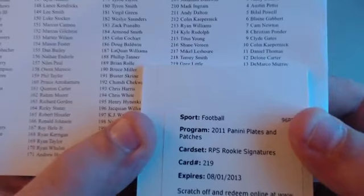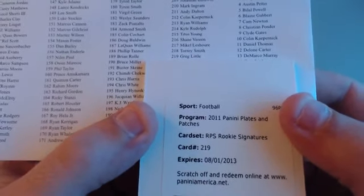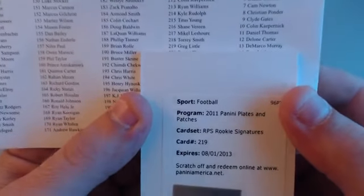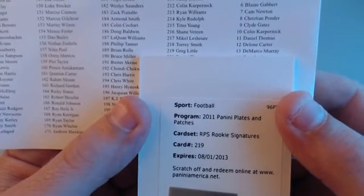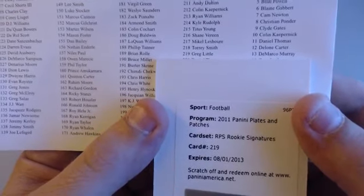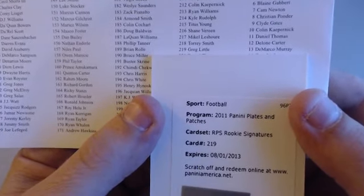A Greg Little. Former Tar Heel. Another Tar Heel. Good Lord, Tar Heels all over the place. Wide receivers, they do decent in the NFL. You never hear from them in college, though. Eric Ebron, Greg Little. That's how it is for UNC football players. They do good in the NFL. You never hear about them in college.